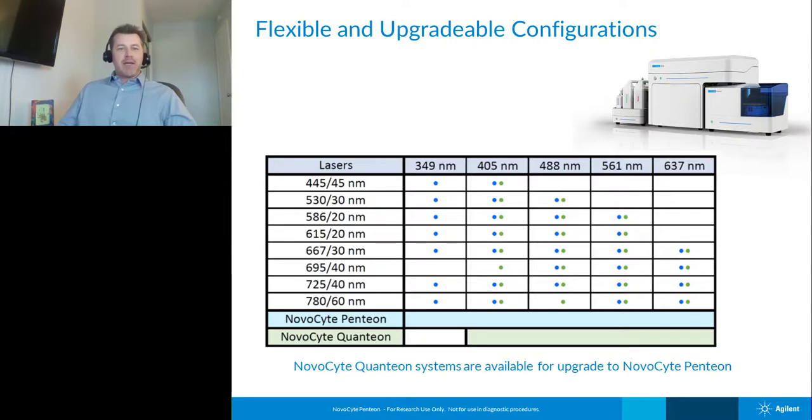So the NovoCyte Penteon is a 5-laser, 30-channel fluorescent cytometer building upon the technology built with the NovoCyte Quanteon. And when we look at the other cytometers available on the market in the 4-laser or 5-laser space, the Quanteon and the Penteon offer more channels, which equates to more flexibility for you. And our cytometers are upgradable. So a 4-laser NovoCyte Quanteon can easily be upgraded to a 5-laser NovoCyte Penteon system, still using the advanced technology. So what is that advanced technology?